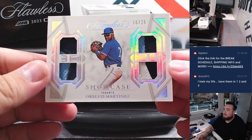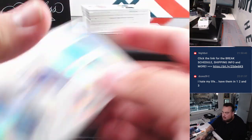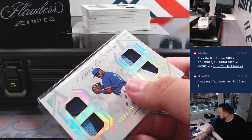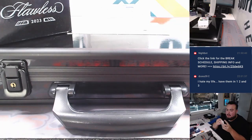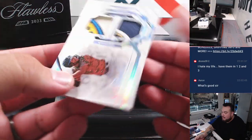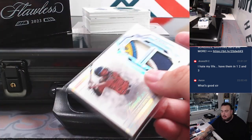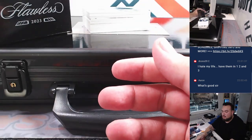All right, here we go. Aurelvis Martinez, 16 out of 25 for Toronto Blue Jays, let's go into spot 6, which is Robert. We got Jackson Chourio, nice patches there. 9 out of 10. Brewers going to Kevin. What's up, Aaron? How you doing, buddy?